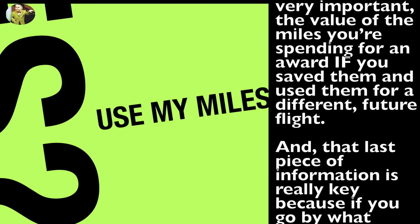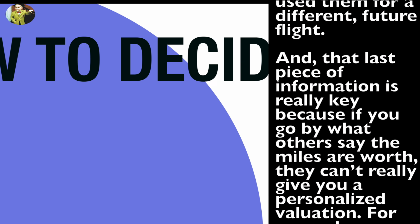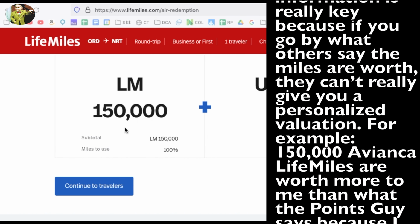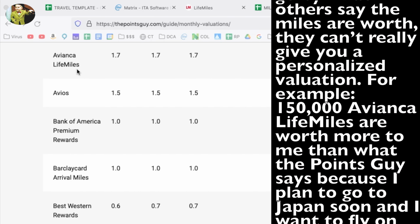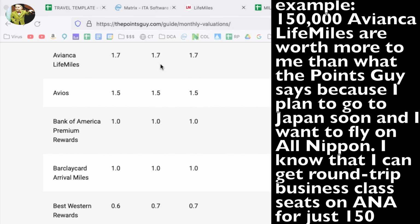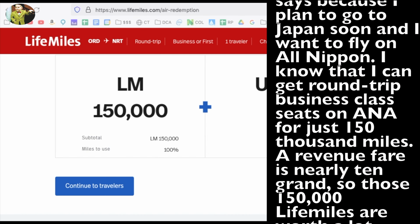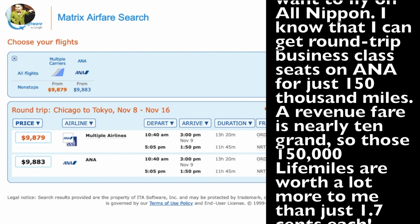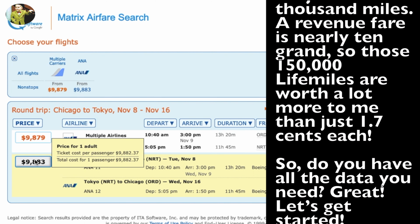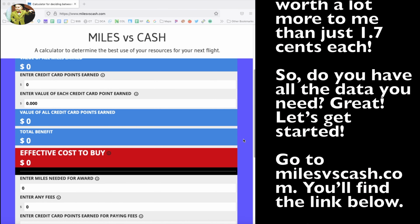And that last piece of information is really key because if you go by what others say the miles are worth, they can't really give you a personalized valuation. For example, 150,000 Avianca LifeMiles are worth more to me than what The Points Guy says because I plan to go to Japan soon and I want to fly on All Nippon. I know that I can get round-trip business class seats on ANA for just 150,000 miles. A revenue fare is nearly 10 grand, so those 150,000 LifeMiles are worth a lot more to me than just 1.7 cents each. So, do you have all the data you need?